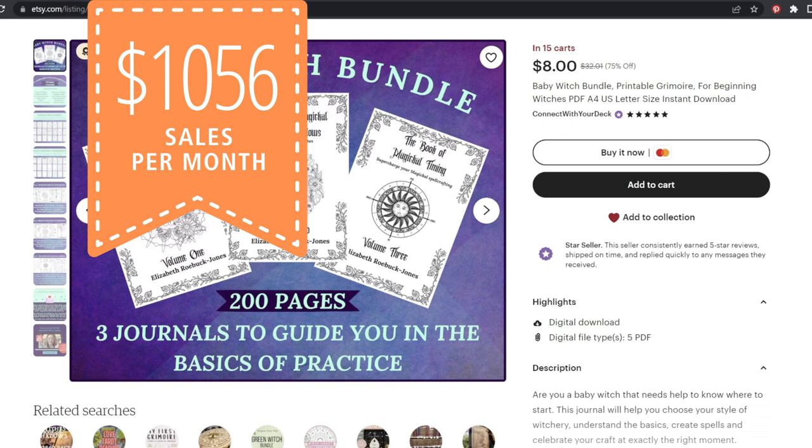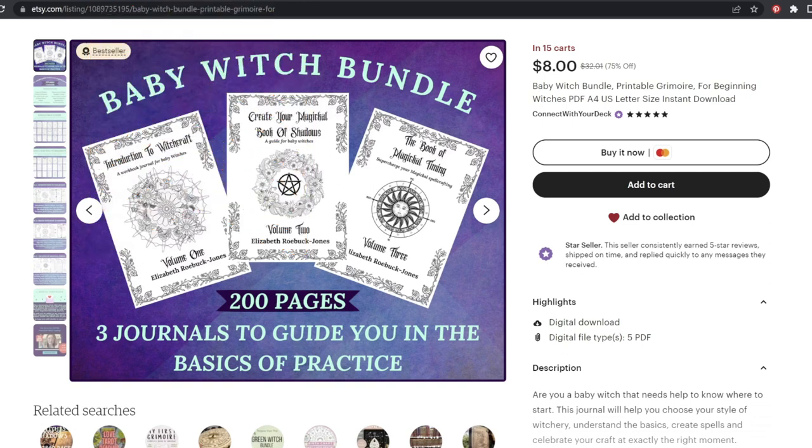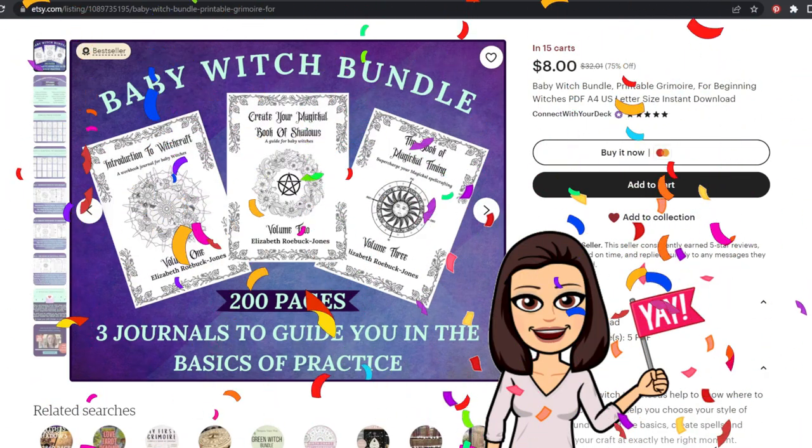And just a little side note here, the reason that I put this one as number two instead of number one is because this listing actually varies their sales quite a bit. And when I first started researching this store, the price was a little higher. It was about $10 on a sale price. So it actually brought in more money per month than the Dungeons and Dragons cards did. So these two are probably more technically a tie with one another.